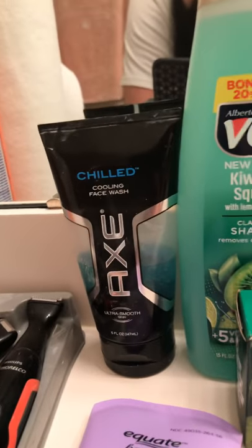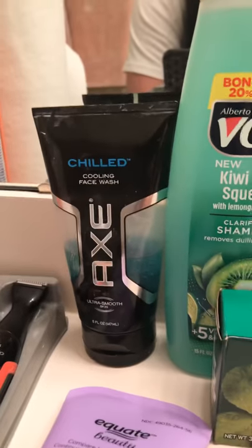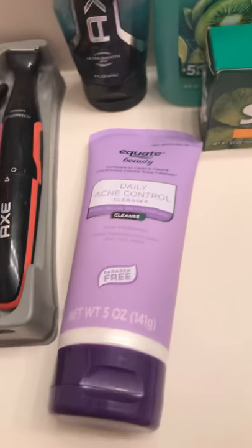Alright. And then when we're done, we use the Axe Chilled Cooling Face Wash. Gets my skin all nice and clean. We also have the Equate, which is the Walmart brand Daily Acne Control Cleanser. As some of you know already, because of one of the medications I'm on, one of the side effects is chronic bacne, as I call it, or cystic acne that generally takes up the span of my back and sometimes spreads to other regions. Let me turn the camera around again real quick.